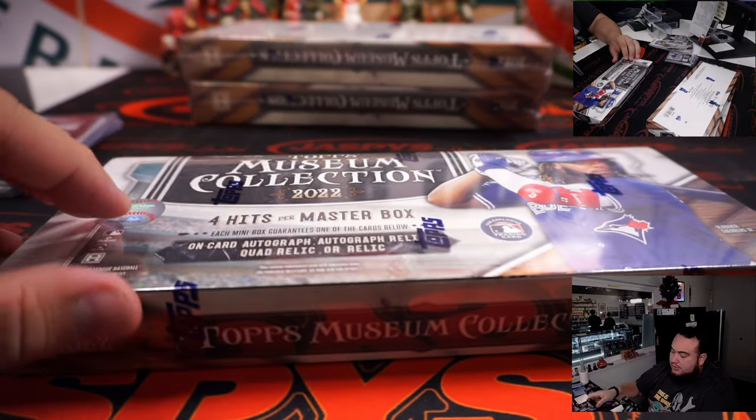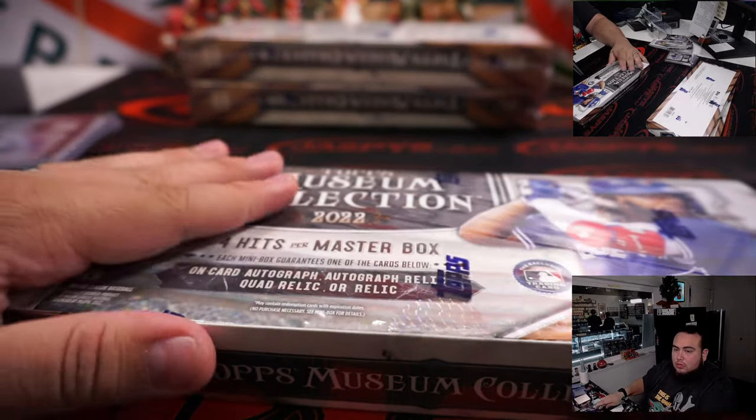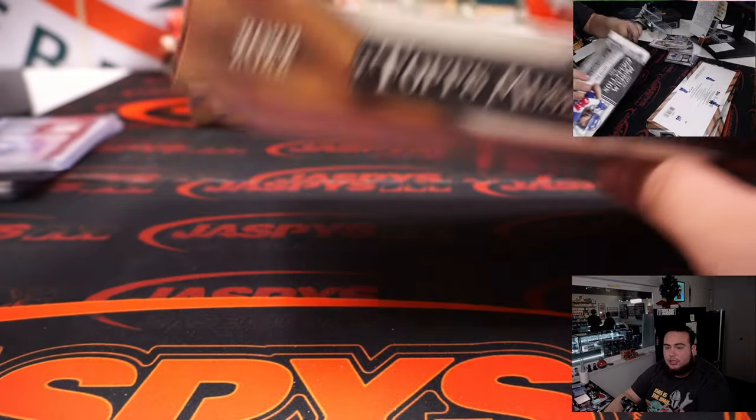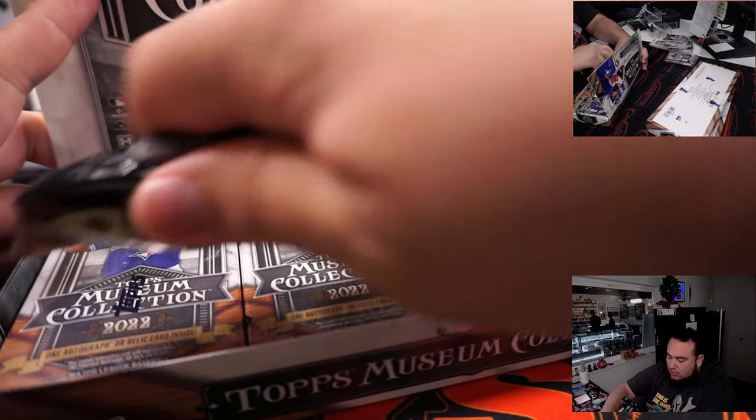All right, halfway through, guys. Three more boxes. Yeah, Rockies are just on a heater with us, Oliver. You would think we're in Colorado or something.